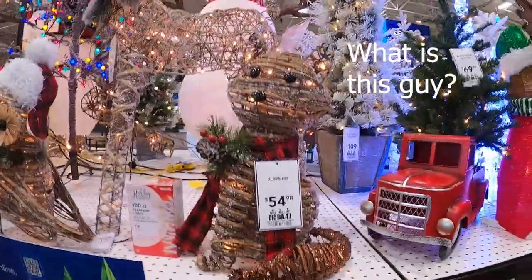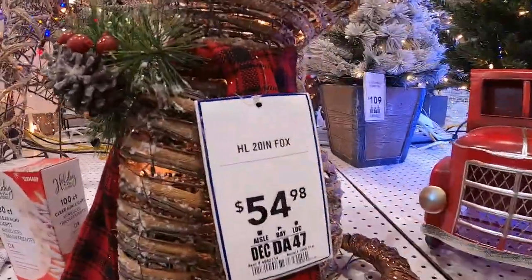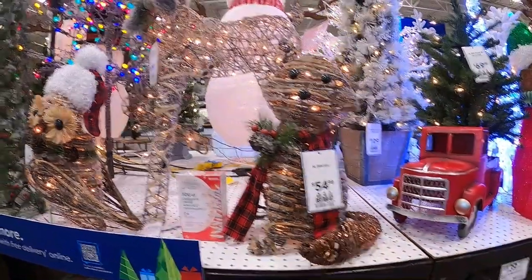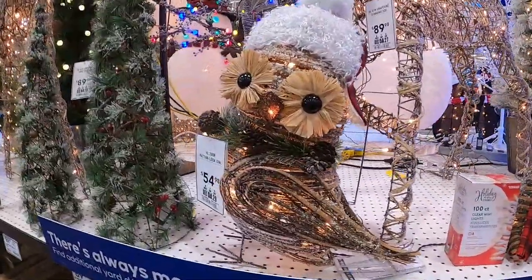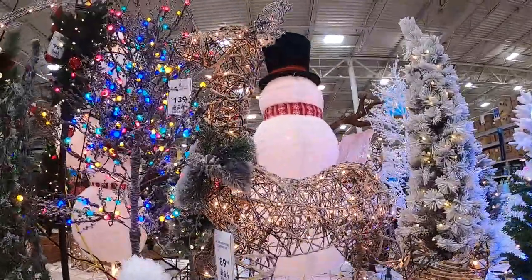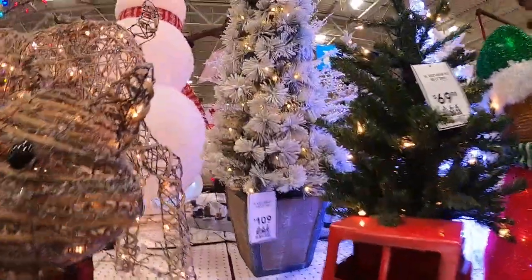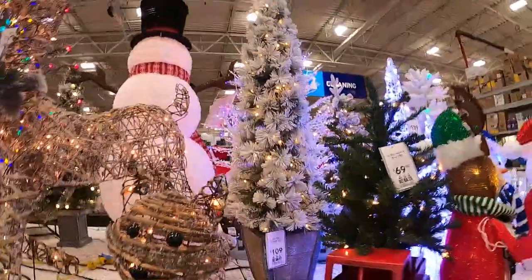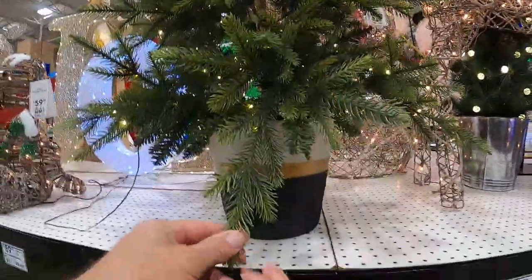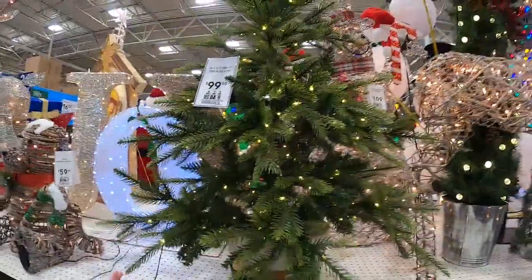Now, what is this guy? Is it a fox or is it a raccoon? Oh, it says fox right there. $54. It could be a raccoon. What kind of animal is this, Carson? Owl. An owl. And look at the reindeer that's behind it. Reindeer. And I like those trees that have the snow on it. Another tree. This looks real, but it's not. Feel that. It's just like a rubber. Kind of feeling on that.